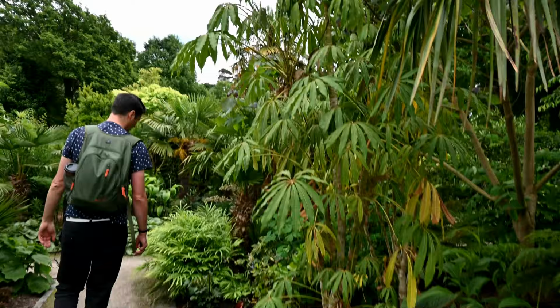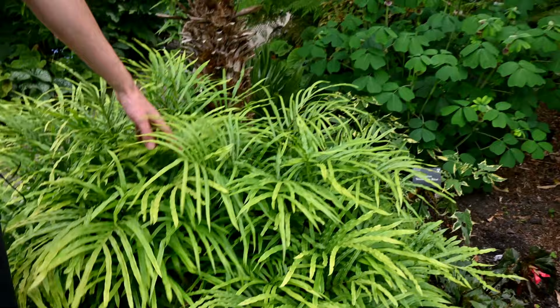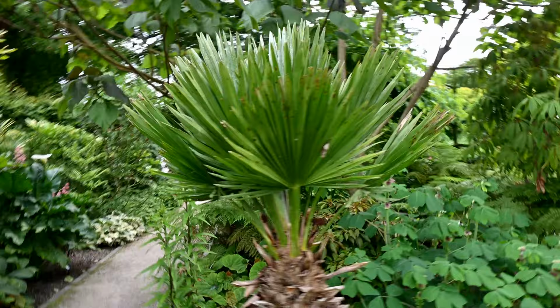Beautiful ferns. Look at this one here, very exotic looking fern here. And this one is Pteris umbrosa. So that's the one I'm going to look out for. It's not one I grow, but it looks really interesting and exotic. So I'll be looking out for that one.